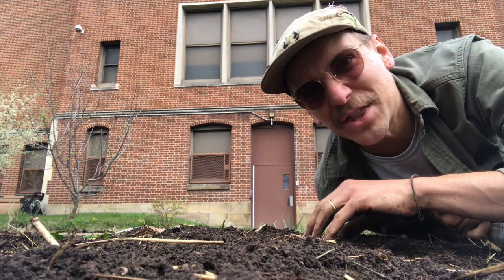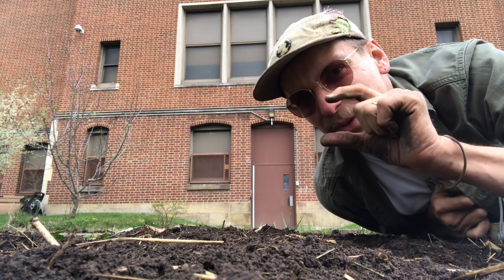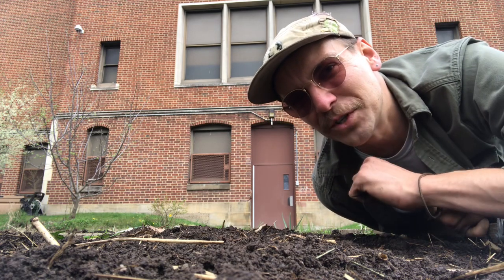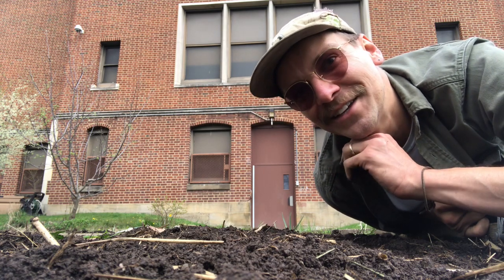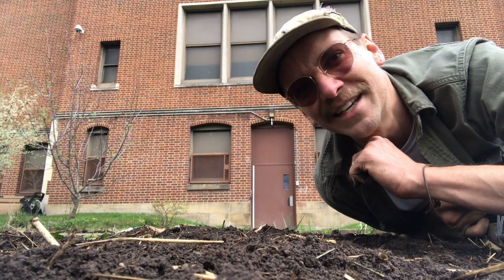It's one of my favorite things. If you stop and just look at a little section, and look for a little bit longer than you would normally, sometimes you can see really neat things. Do you want to see what's in the garden today? Just in a little chunk of soil? Let's look.